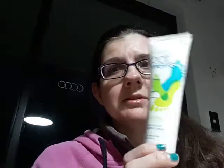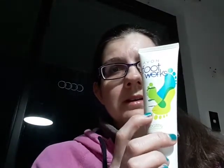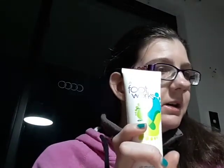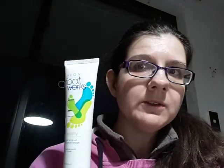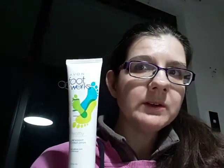For W, I've got the Footworks foot cream from Avon. It's currently sitting about there. So we're at 76.87 grams on this one now. Started off at basically 100.57 grams. So I have used a fair bit of this. I did use a lot more of it during summer when I tended not to always have something on my feet.